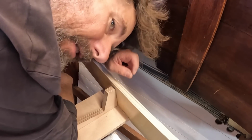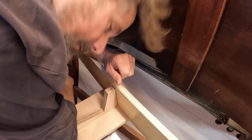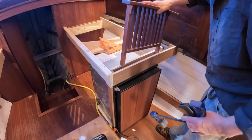I've just dropped my offset screwdriver into the bilge. It's very, very gone. Very gone. And now, time to install the armrests for the final time.